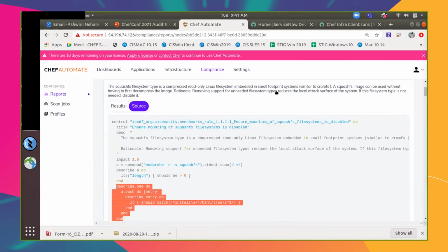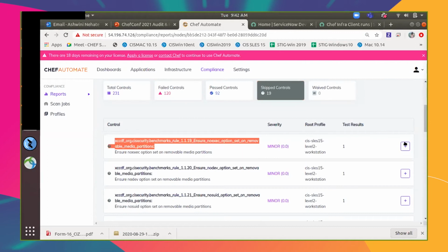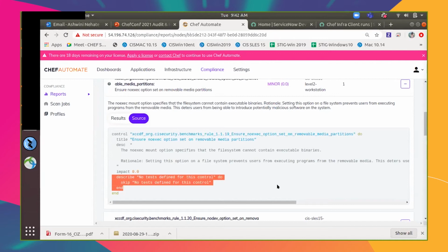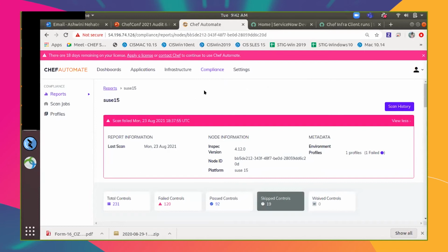And for the skipped controls, we can see 19 skipped controls. So this is the control. Currently we don't have audits for this, so it has been skipped, and in this source we have written the script, so no test has been defined. And yes, that's all we can do in audit.